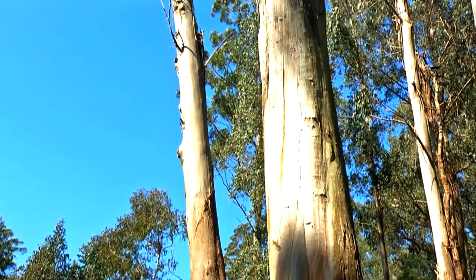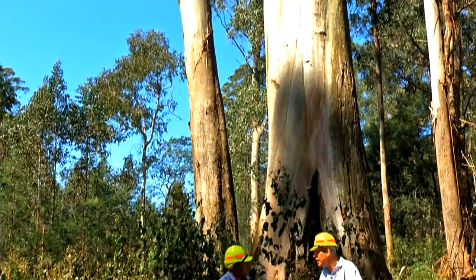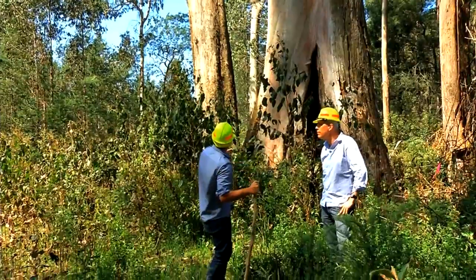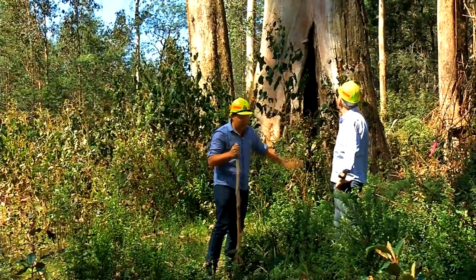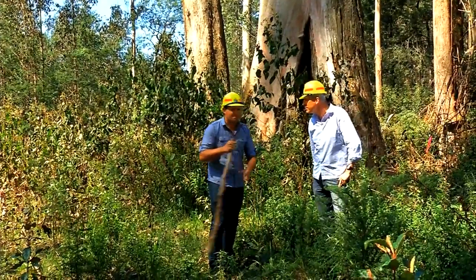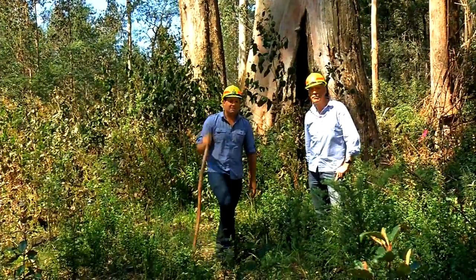These two trees, these big trees, represent potential leadbeater possum habitat. That's exactly right, and the planners are well trained in finding their habitat. It might not be just the big live tree, but this dead stag as well. And if there's enough of a concentration of potential homes for leadbeater possums, then a whole new raft of rules and regulations come into play.